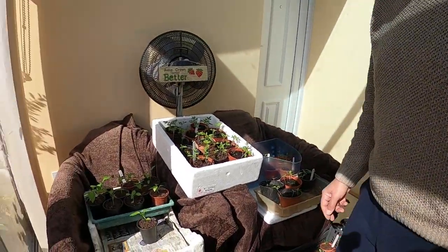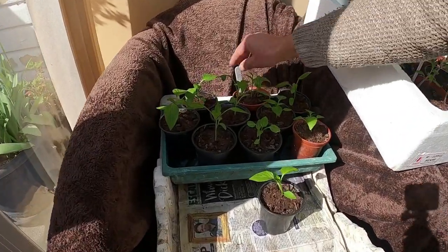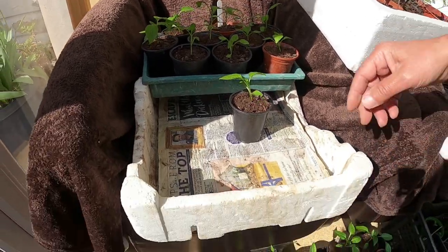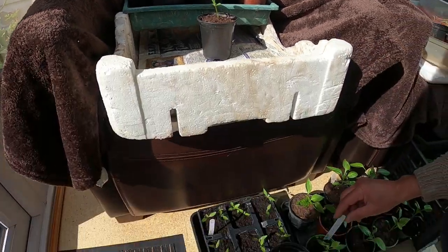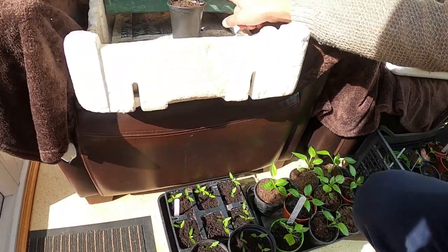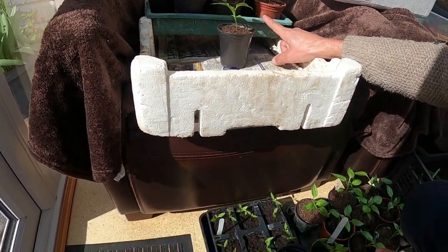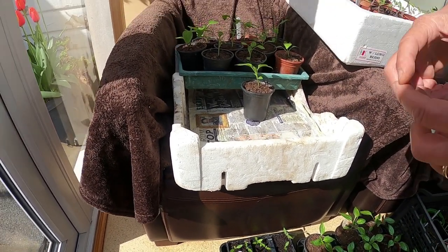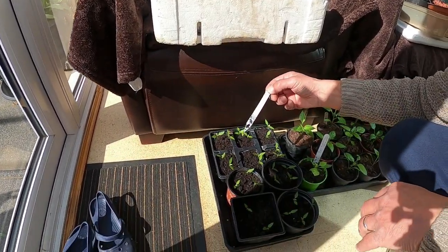Peppers. Got 3 types of peppers on the go. We've got the California Wonder, which is a bell pepper. These are long peppers. The Romano is a long pepper, the long type of pepper. And then we've got little chilies as well, hot chili ones.